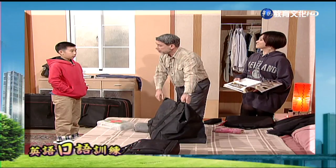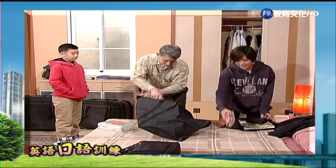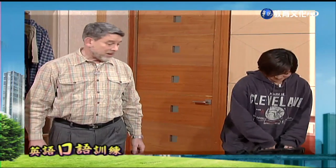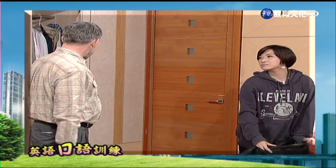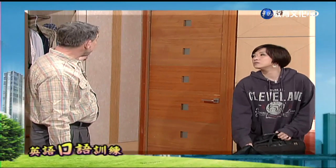This will be the carry-on bag for me. And I take my reading materials, cosmetics kit, and my purse into my carry-on bag. Sounds efficient. You two are really well prepared. Betty, we should set aside our shoes and socks next to the suitcase, and put our clothes on hangers here in the closet so everything's ready to go.